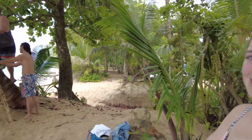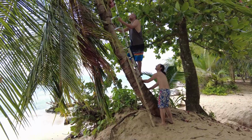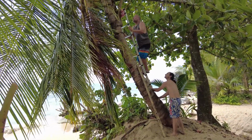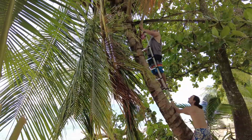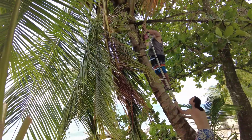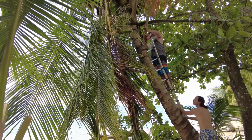Maybe we shouldn't have issued this challenge. This looks a little bit more dangerous than I thought. It didn't look so tall. No, I just thought, I'm a coconut tree. I'm a coconut. He has made contact with the coconut. I can't believe he already got it. But I don't know if he's gonna be able to get it down.